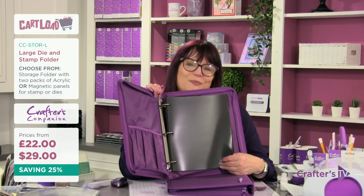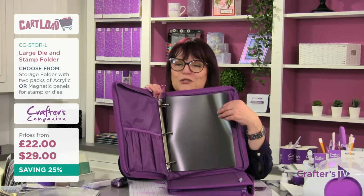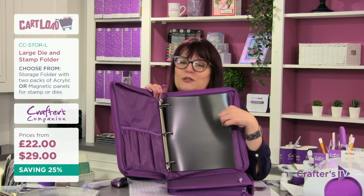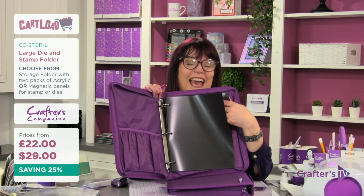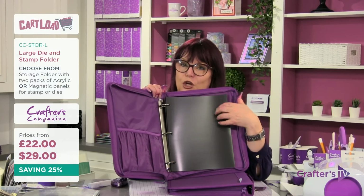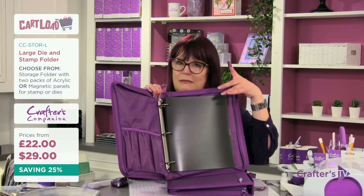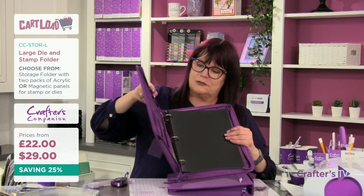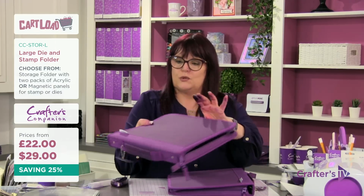Oh, they're both on. You just choose which one you want. So this one will be £25, or $33.50, and you're getting on here 6 magnetic panels to go within your folder. So this means you can store all your metal dies. Absolutely fabulous. Oh, and just a little place for tools in there as well.